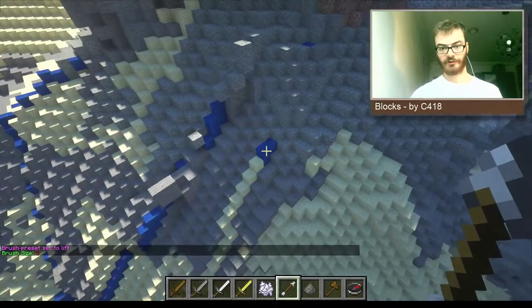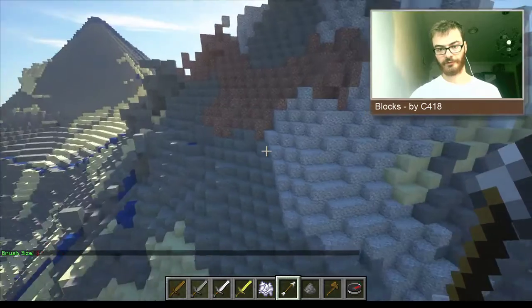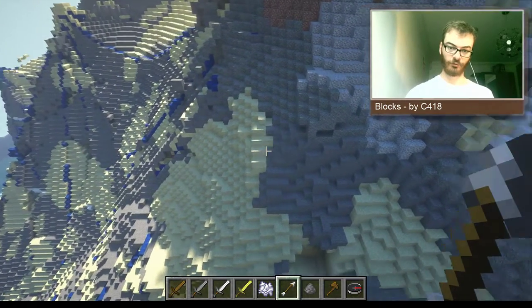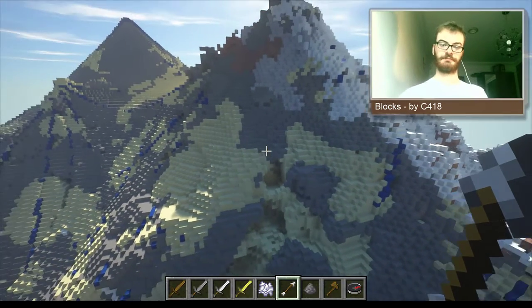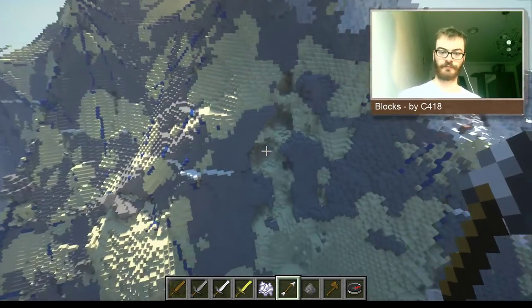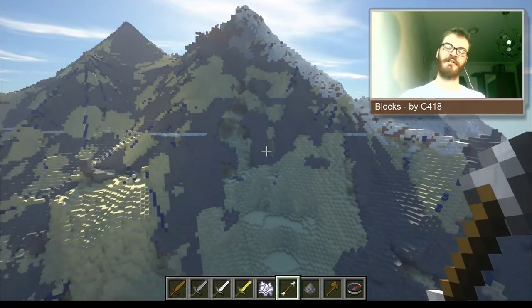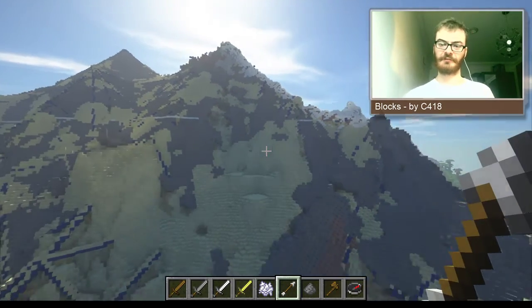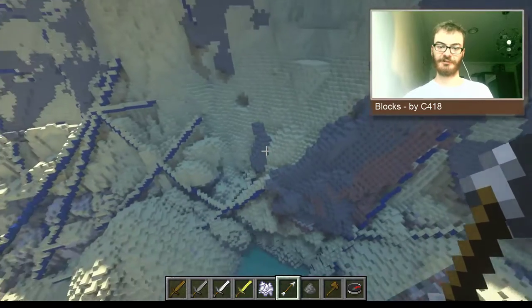But let's break up this diagonal because it looks horrible. I hate them. Diagonal pyramids. The ugliest thing. It's the bane of all Minecraft builds. That one direction. Oh, finish me. I'm tired.